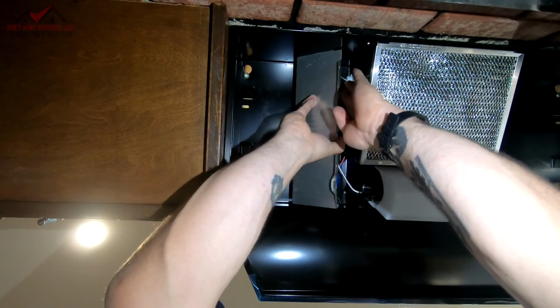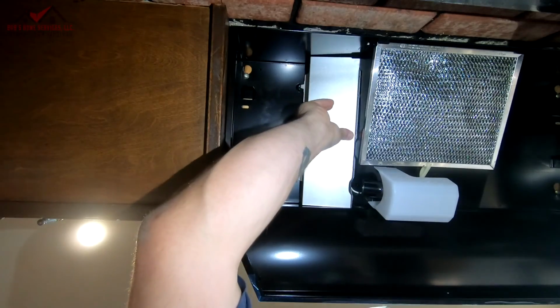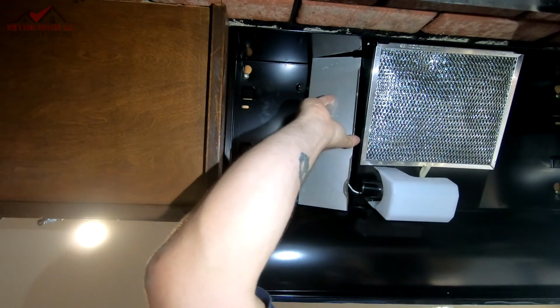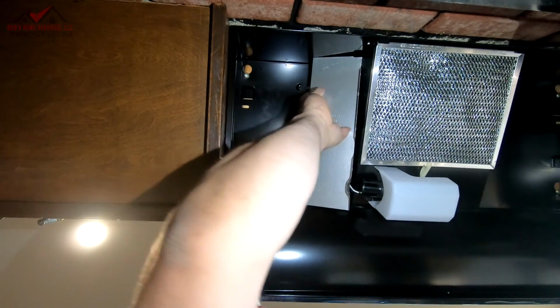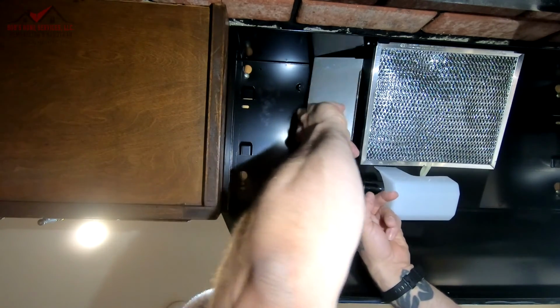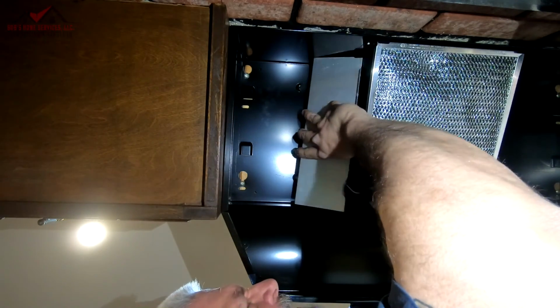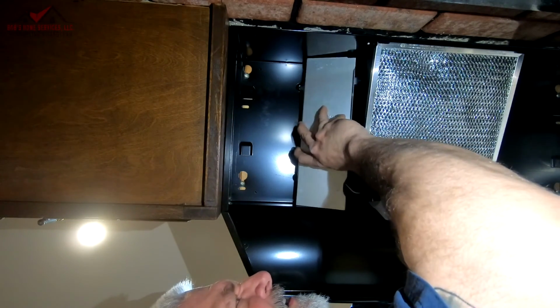It just takes a little bit of patience. There's no real trick to it. Just move the wires and adjust them until it seems to fit in there properly. You'll get it. The hard part about this is you're leaning over a stove and looking up and working over your head kind of on an angle. It's really not that difficult. Don't be intimidated by it.